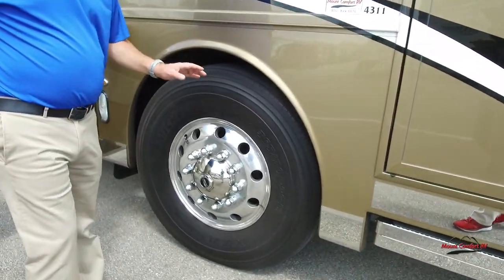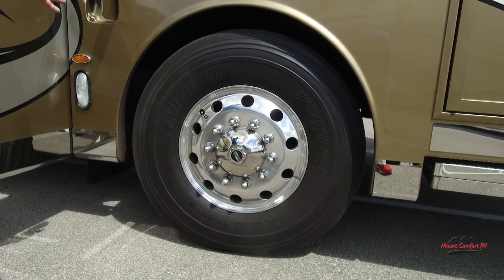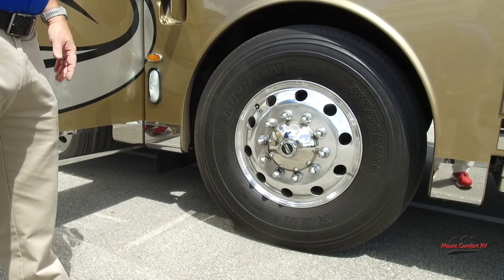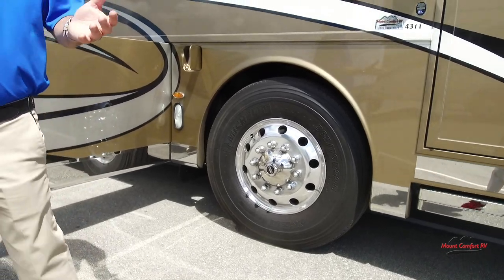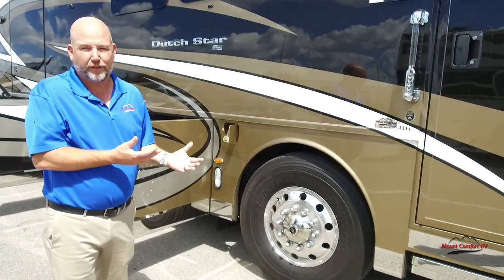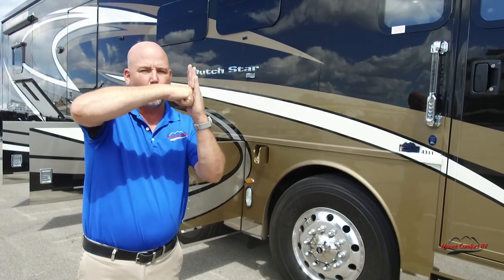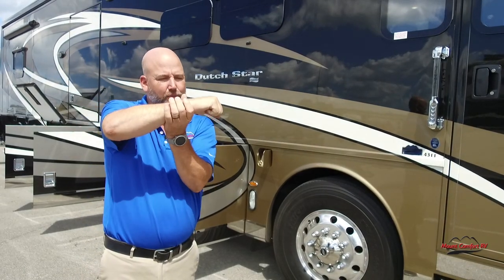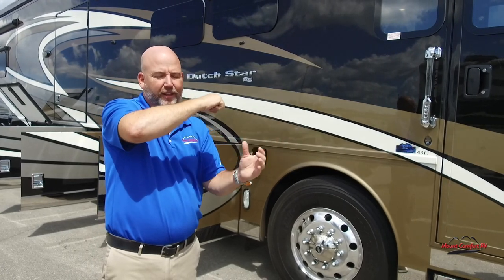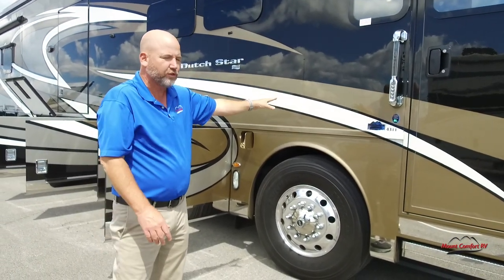These are big boy tires here. These are the Michelin 365 70R 22.5s, which are a huge tire, but that's just going to give you that much better ride up front. By the way, this is a true Dutch Star, which means unlike 95% of the diesel motorhomes out there, this has independent front suspension. So instead of having a solid axle with a tire here and a tire here, where whatever bump you hit here gets transferred all the way through the front end, no, it's more like this. This side does its thing on the left side and same thing on the right side, so that the chuck hole that this tire hits does not get transferred through the whole coach.